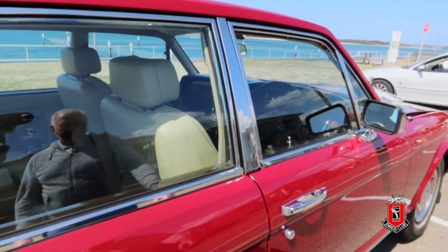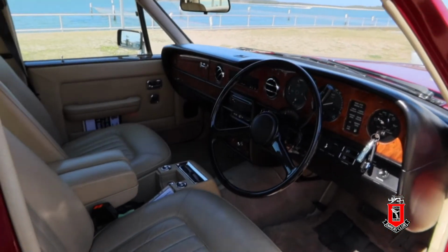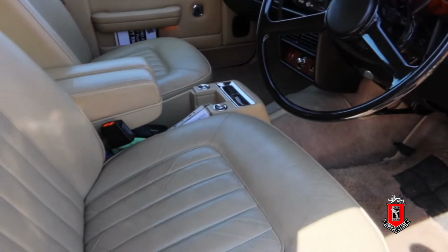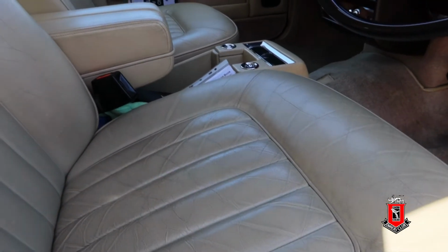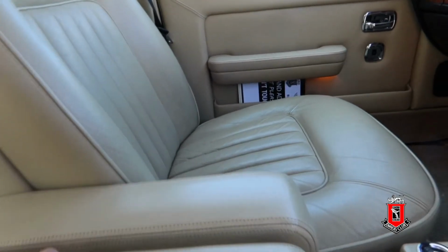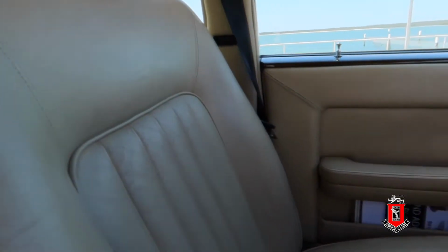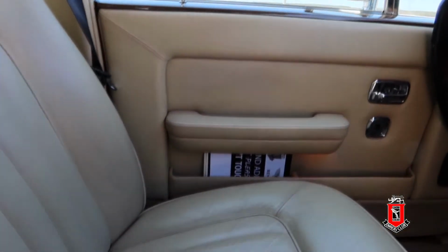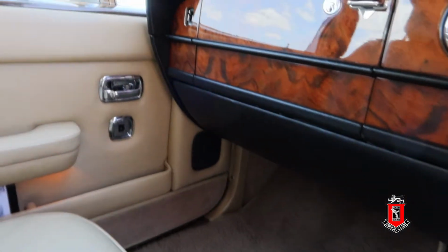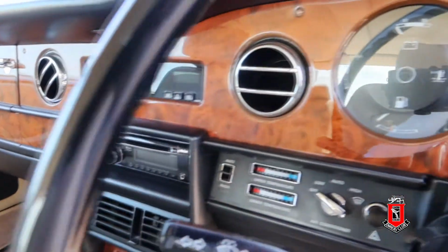Let's have a look inside, because this has got, what colour is the interior? The interior is beige. The exterior is burgundy, and the colour product is Inmont. Right. So people will be familiar with that. Well, you can see here an absolutely beautiful interior with superbly comfortable seats, which I can vouch for on our drive down here, and lashings of wood panelling, a beautiful dash.